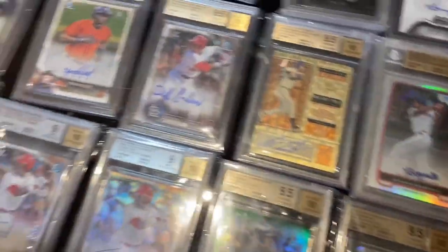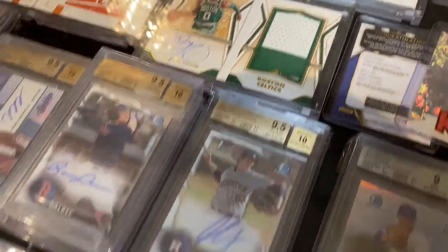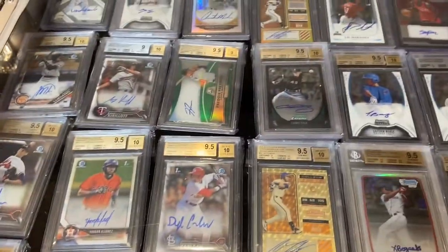What really caught my eye, aside from the amount of slabs that this guy had at his table, which was pretty impressive, was this Jayson Tatum RPA. I believe it was numbered also, and directly to the right of that was actually a Trevor Lawrence one of one redemption, which is also pretty sweet too.